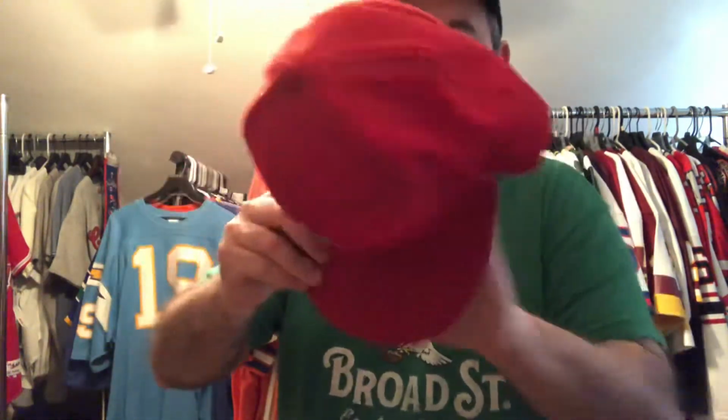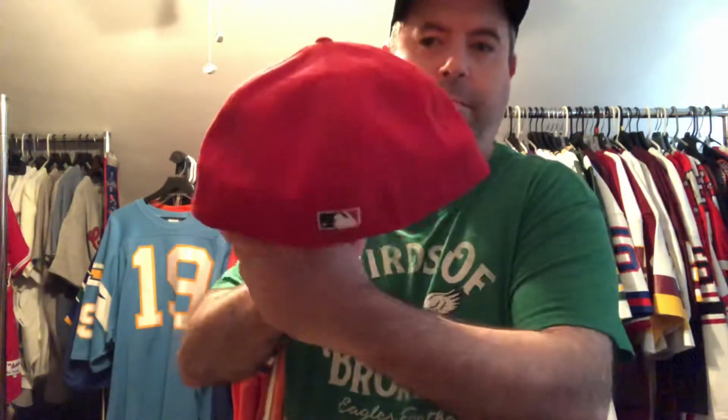It's got the Batterman. It's an official on-field fitted, but this is before they put the New Era logo on the side. Black under brim. It's a little used, but whatever. It's got the black under brim. So, on-field fitted, Batterman logo on the back, of course, Angels logo.